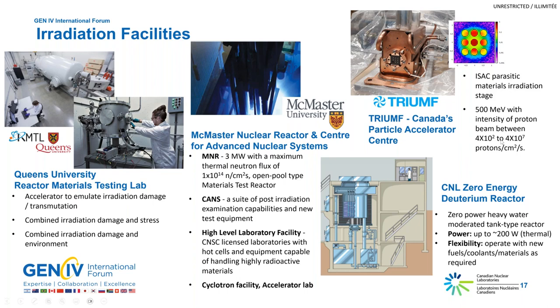Okay, Triumph here in the top right is Canada's National Particle Accelerator Center. It's considered Canada's premier physics lab, and it's regarded as one of the world's leading subatomic physics research centers. CNL has been working with Triumph to irradiate advanced reactor candidate materials using a parasitic target stage in the isotope separator and accelerator, or ISAC, test assembly. The 520 MeV cyclotron produces the primary proton beams, and the graphite holder, which you can see here in the center, enables irradiation of specimens in a 1 centimeter by 1 centimeter area.